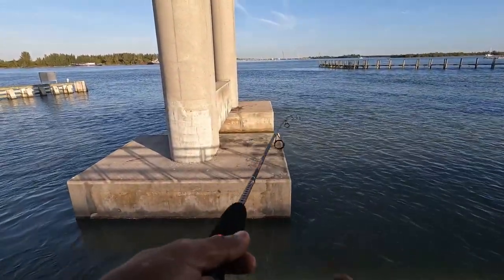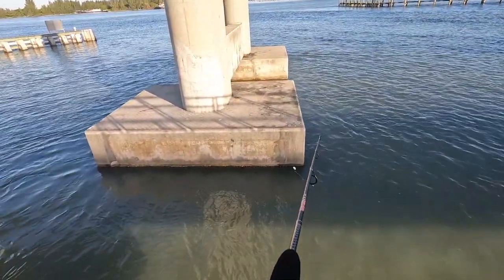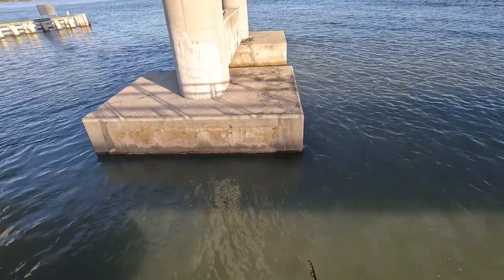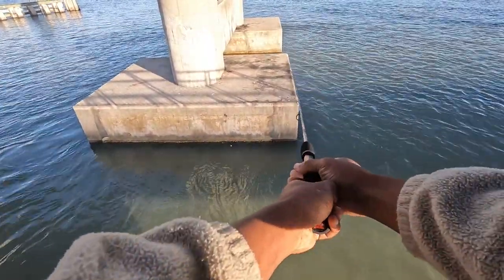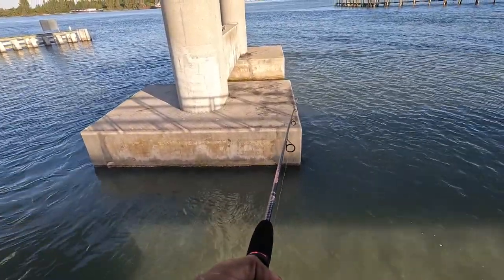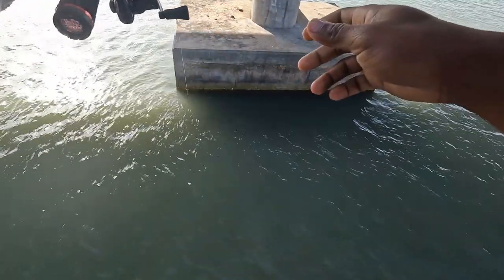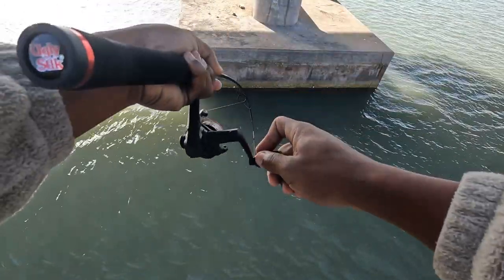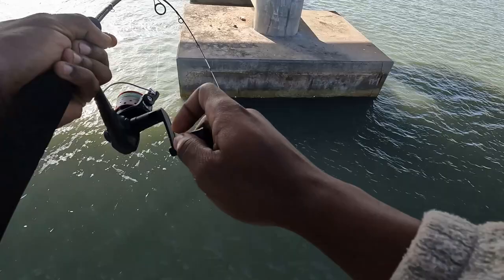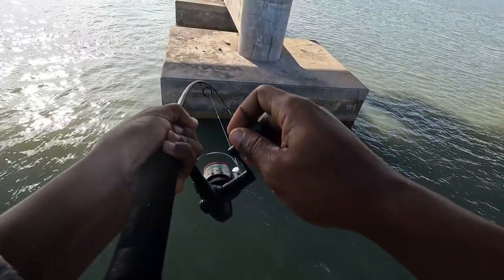Man, that was a bad throw. That was a bad throw. There we go. There we go. He ain't fighting hard. It's like a little fish or something. I don't even think he know he's hooked. Oh, snap. I don't even think he know he's hooked. There he go.